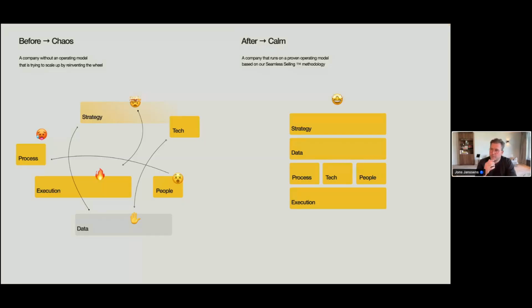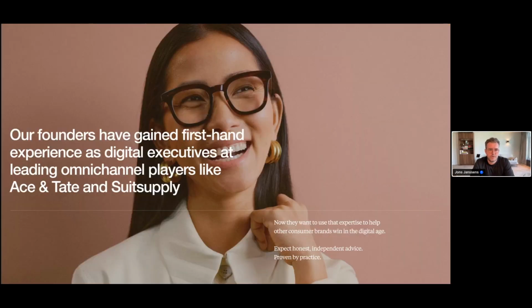How we often visualize that is that if you don't use an operating model, it's very challenging to scale up, and it feels like reinventing the wheel. That's also what we help our clients with, to go from chaos to calm. We help them to implement an operating model, in which technology is very important. I'll focus on which part of the operating model we're going to tackle today in this webinar.